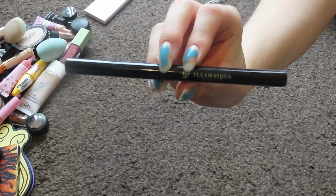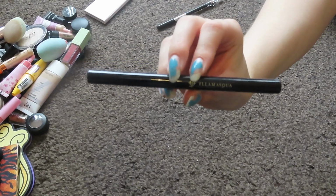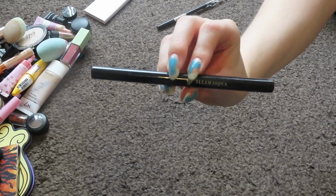I think, again, I tried this in a vlog and then rarely ever used it again, as I'm not the best with liquid eyeliner anymore, so I prefer a pencil. So yeah, this will have expired.